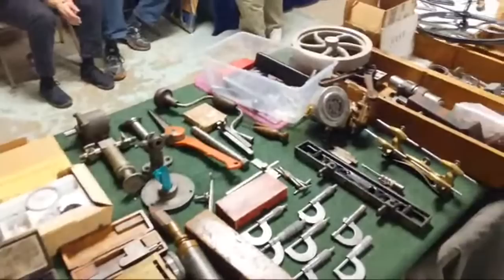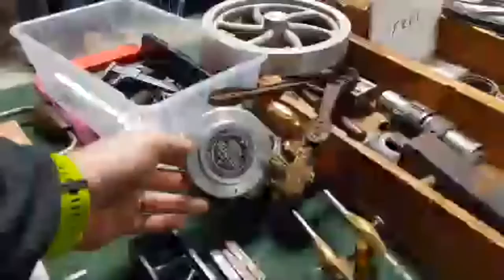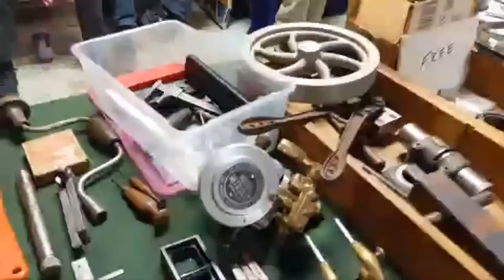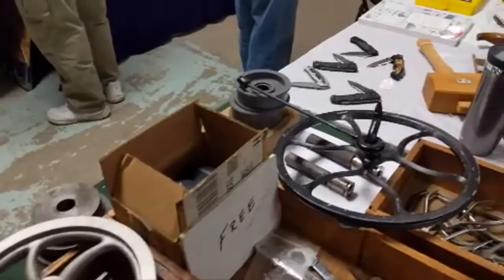Let's see what we got in here. Measuring devices, marking devices, calipers. What is that? Is that a pneumatic drill? You asking me or are you recording? Recording. Well, unless you know. It's a metalizer. It sprays metal. Oh, metalizer. I learned something new. Flywheels. I was thinking about this one, the crank and all. Wisconsin, I think.